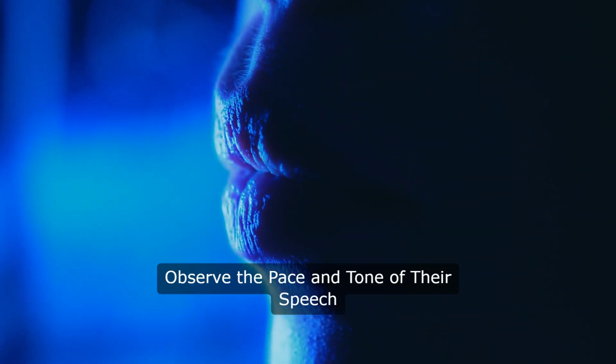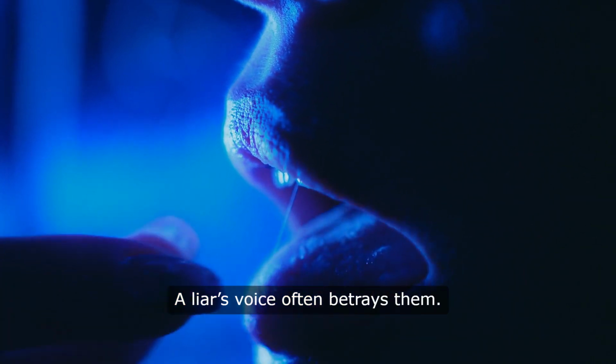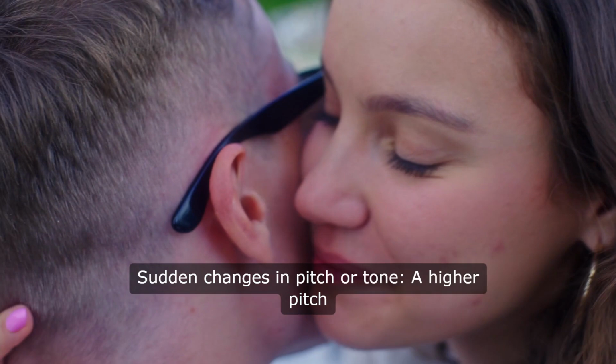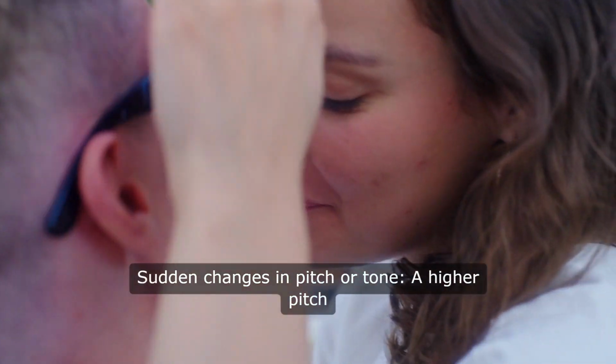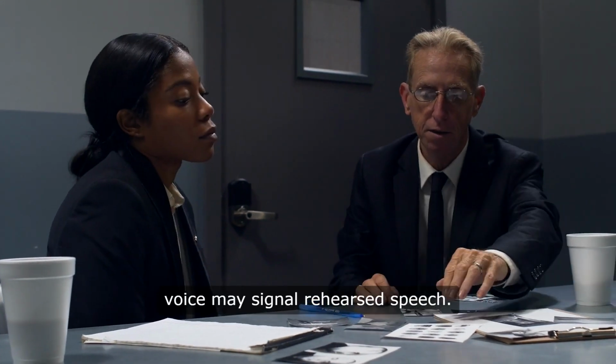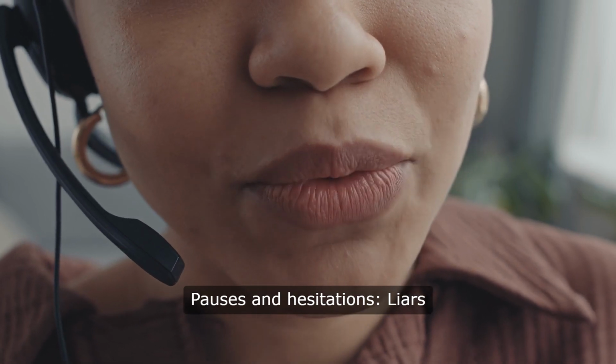4. Observe the pace and tone of their speech. A liar's voice often betrays them. Pay attention to sudden changes in pitch or tone. A higher pitch may indicate nervousness, while a monotone voice may signal rehearsed speech. Pauses and hesitations.